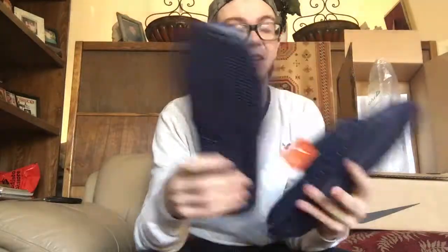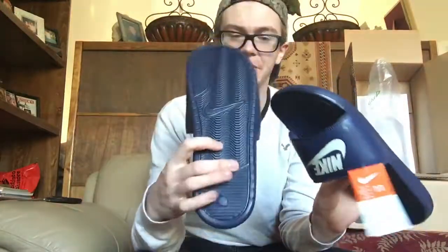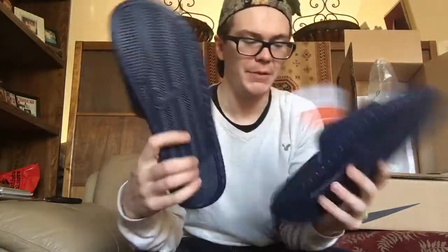So the belt, I believe I got for $8. This was like $18. Not bad. Some Nike slides. I thought these were black. Nike. What the hell? I might have to shake these back. But they were such a good deal. I mean, I could just wear them into the ground.